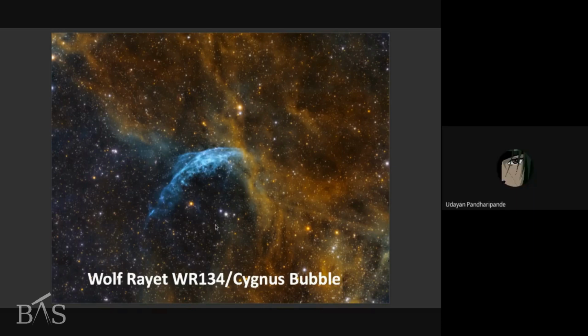Karthik, you could see Barnard's Loop as well. Shades of it, yes, absolutely. My God, that's very remarkable. I know. I've never seen those kind of skies ever. Yeah, I think the contrast was the one highlight factor.